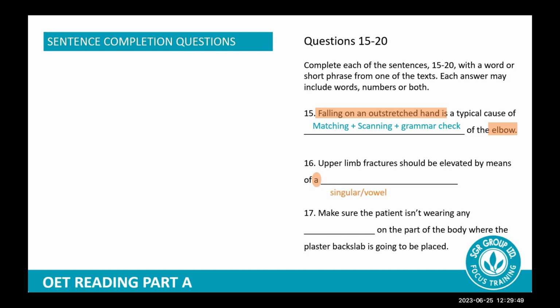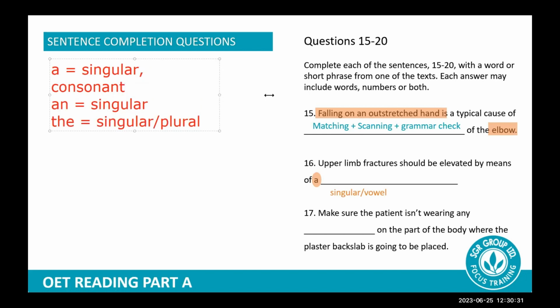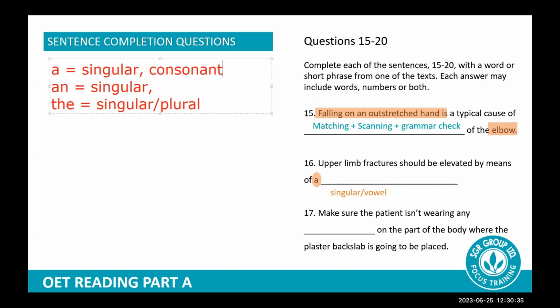The word before your blank space is an article, okay? So we get three types of article. We've got the a, we've got the an, and we've got the the, okay? When your article is a, it's singular, okay? If it's an, it is singular as well. Your the could be singular or plural, okay? It can be paired with plural. The other thing is that if this is a, your answer will start with a consonant sound. If the answer has an in the front, this answer will require a vowel sound, okay? So if this is a, we're looking for any answer that doesn't start with a vowel sound. Your vowel sounds are your a, e, i, o, u.